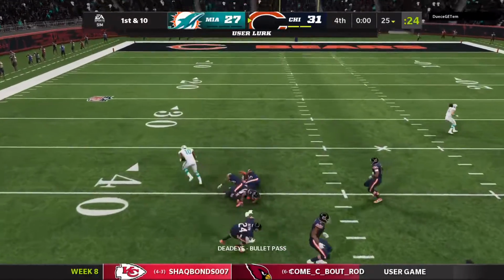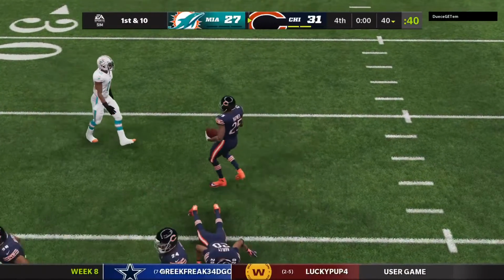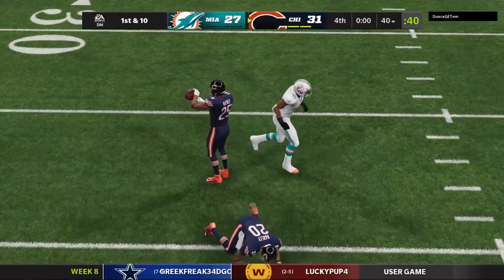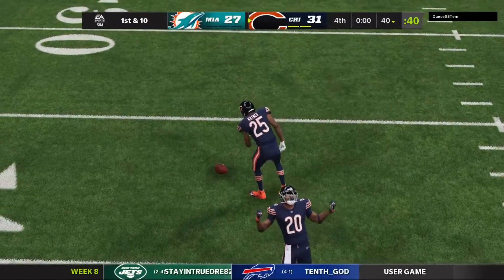Oh, that's into double coverage and intercepted. Picked off at the 40. And the Bears are going to hang on the final play. They get the turnover to seal this football game.